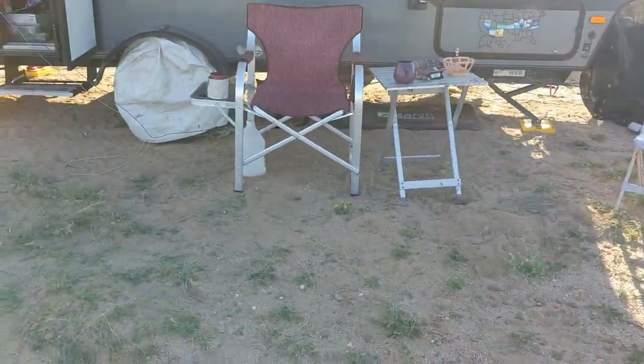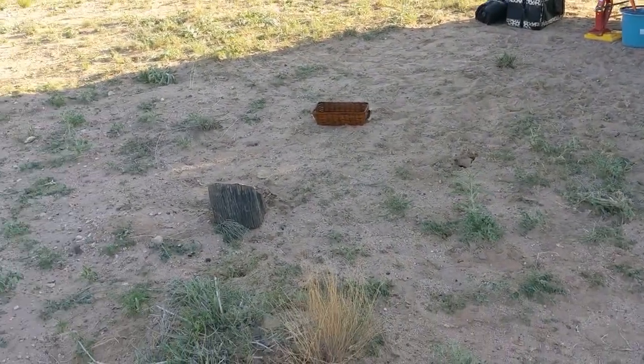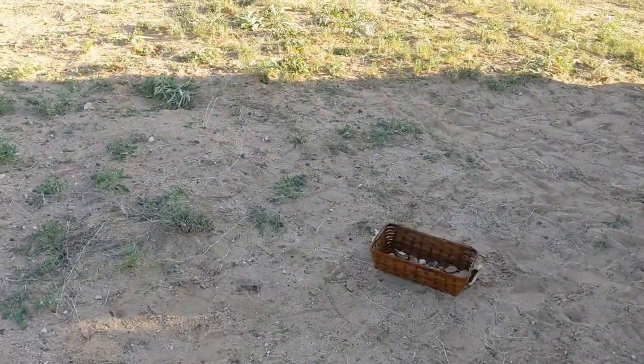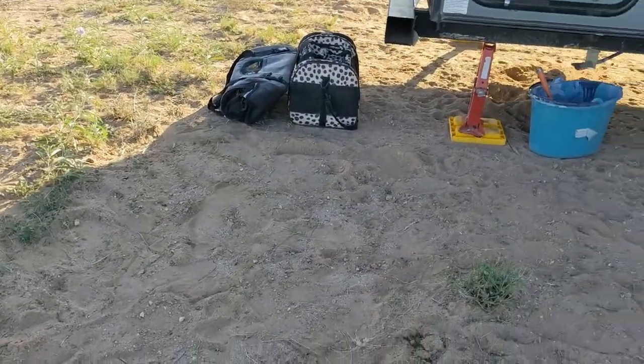Okay, so this is the front of my trailer. What I'm doing here is pulling up all the weeds and plants. There were a lot more here. I've already started. And what's really cool, I've been wanting decorative stones to landscape with. I have so many beautiful stones on my property. I'm collecting them and then I'm going to put them in the corner of my yard in a pile so I can use them as I landscape. But I'm pulling up all this stuff.